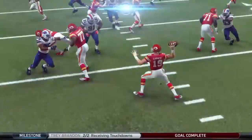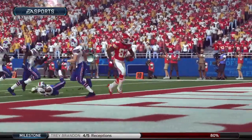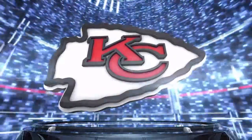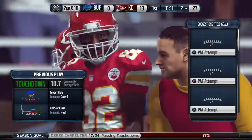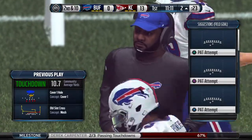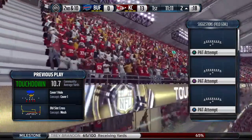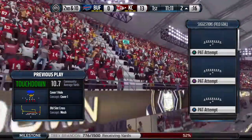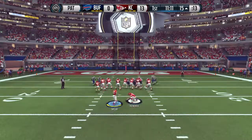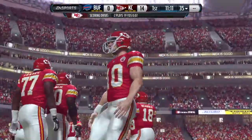I give all the credit to the wide receiver here. What a route. Fooled the defender. He is wide open. Nice throw by the quarterback for the touchdown. The Chiefs for the extra point. The point after try is in the books.